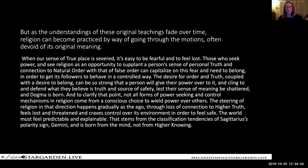And to clarify that point, not all forms of power seeking and control mechanisms in religion come from a conscious choice to wield power over others. The steering of religion in that direction can happen gradually as the ego, through loss of connection to higher truth, feels lost and threatened and craves control over its environment in order to feel safe. The world must feel predictable and explainable. That stems from the classification tendencies of Sagittarius's polarity sign, Gemini, and is born from the mind, not from higher knowing.